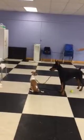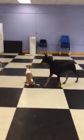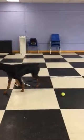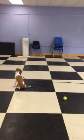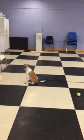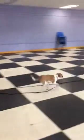Next thing we work on is the come command, and we get a 20-foot long line. You'll want to get yourself a long line. We sell them here. You can go to the pet store, or you can make your own. Go to the hardware store and buy you some cotton rope. Izzy, come. Yay, good girl.